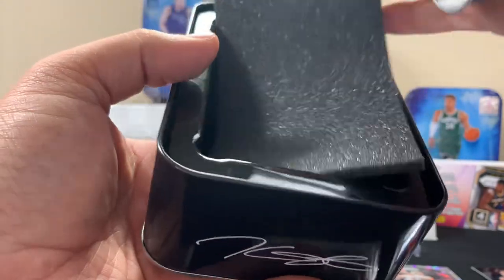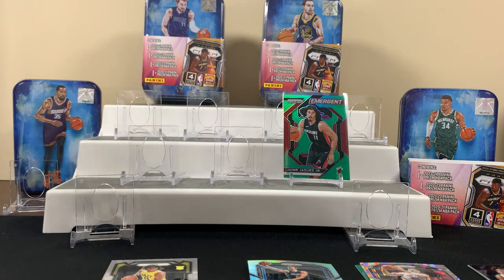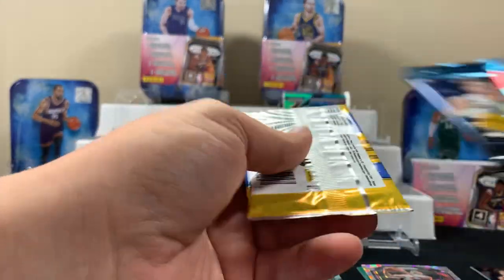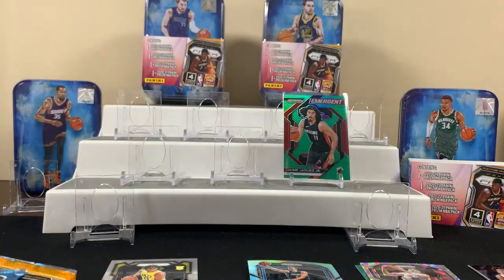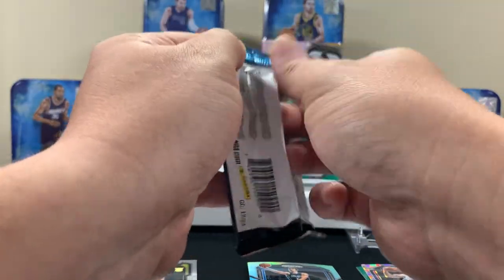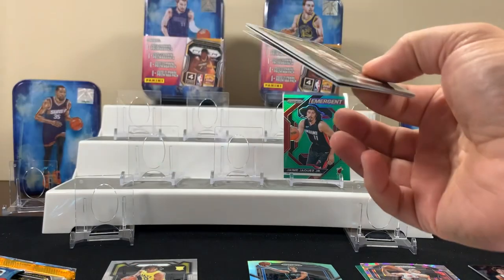Can we switch every time, newest to oldest, and then oldest to newest? Is that what you want to do? Sure. So we'll start with this year's. We can do that one over with, so we know what we got out of the pack.